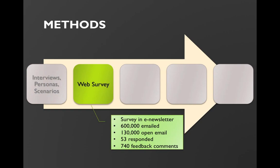Next, we sent a web survey via the monthly Consumers Energy newsletter. This survey was sent to 600,000 customers, opened by 130,000, and responded to by 53 individuals. To supplement this data, we included a qualitative assessment of 740 open-ended customer feedback comments. This data allowed us to assess client needs and identify broad categories which warranted further investigation.